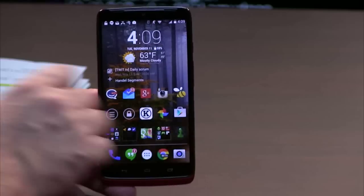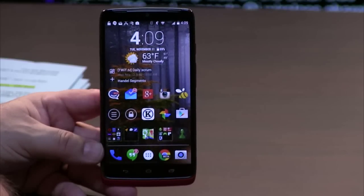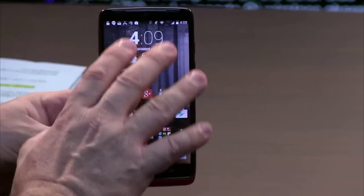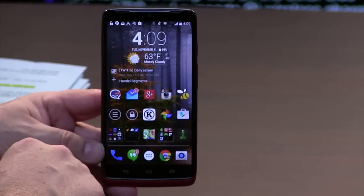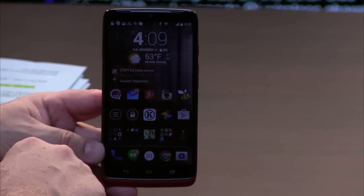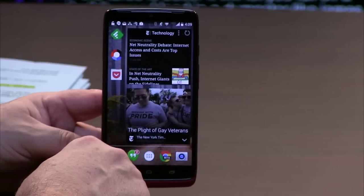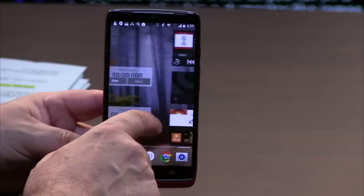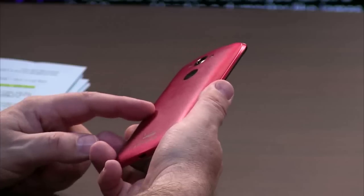There are rumors there'll be a software update that will turn on VoLTE, V-O-L-T-E, voice over LTE on this phone. And then with VoLTE, you'll be able to use voice and data at the same time. But currently, as sold, you cannot. So if that's an issue for you, and I know it is for some people, this is probably not the right phone for you.